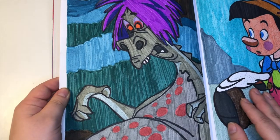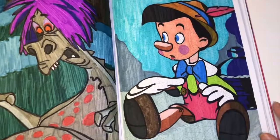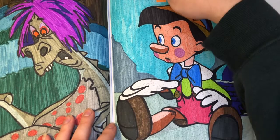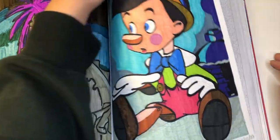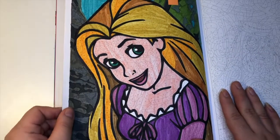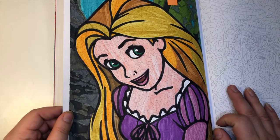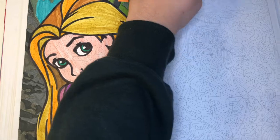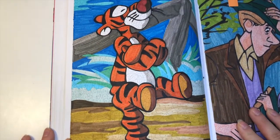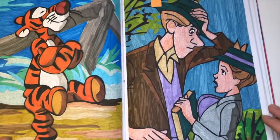Then we have this one. I don't know if you can tell, but I got annoyed with the background. Then, of course, Pinocchio. I liked his little outfit, the color combination, very cute. Gosh, just make sure I'm not skipping pages. Then Rapunzel, which I think is the first picture of Rapunzel we've had so far. I liked her. I liked the movie. Then we have Tigger, which I think was one of the first pages I did in this book. I tend to seek out the Winnie the Pooh gang pages.